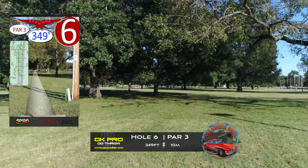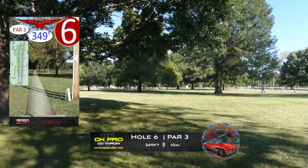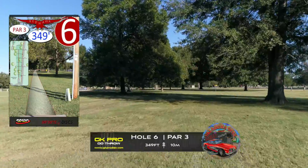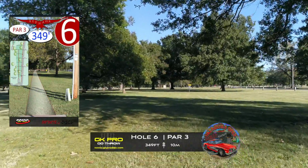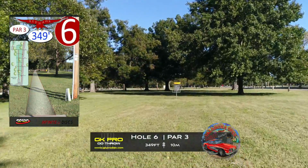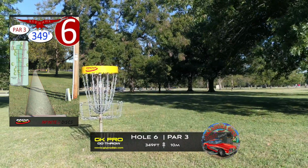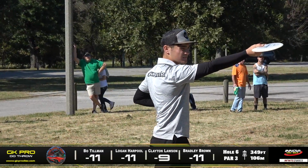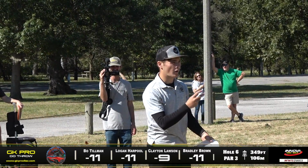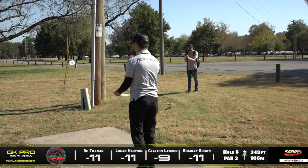A couple different options here, Matt. What are you going with? I like playing the little backhand hyzer over the road. Looks like we're having a little technical difficulties with our drone there, but typically you play one out over the road and let the stability of the disc sweep back to the basket. You do see guys play the sidearm. Looks like Bradley's looking to throw it here. Yeah, you're just deciding to take the OB out of play. It's still a good route. Looks like he's going with an instinct.